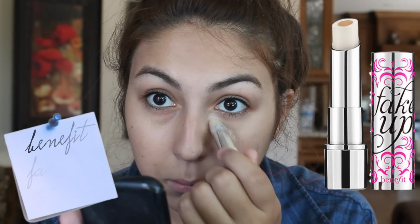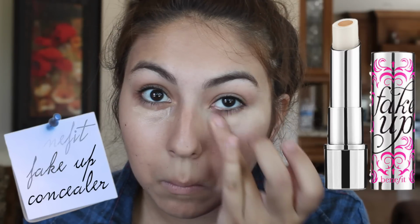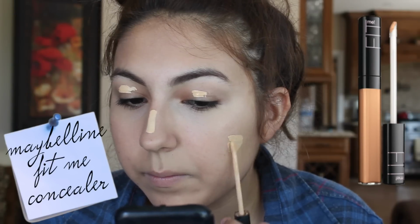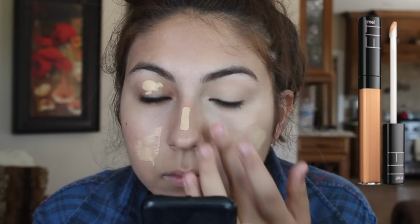Then I'm applying the Fake Up Concealer from Benefit, and this is really good for brightening your dark circles, which is what I applied it for. Then I'm taking the Fit Me Concealer from Maybelline and putting on any redness or any other blemishes.